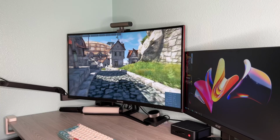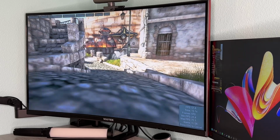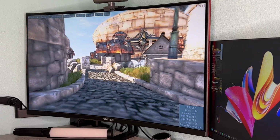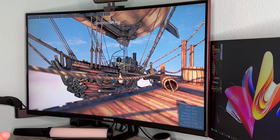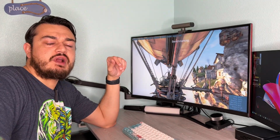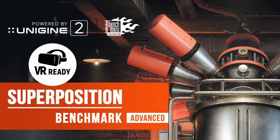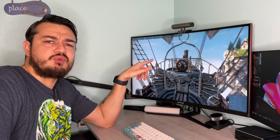Now I'm running Unigine Heaven, which is a great graphical benchmark. It is pretty old, but I still use it, and I know a lot of other PC builders do, because it is very accurate and it's also very fun to watch as well. Now I like a lot of Unigine's newer graphical benchmarks, such as Superposition, picture on screen here, but I always run Heaven as well.